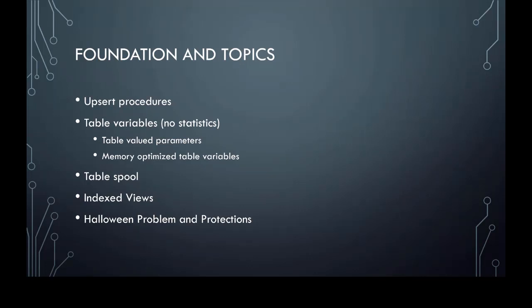SQL Server will then assume that a table variable always has one row, which may or may not be accurate and can lead to execution plans being less than optimal when you're using table variables, because SQL Server is guessing how many rows are in a table variable. But we use them very heavily, so that subject is going to come up.